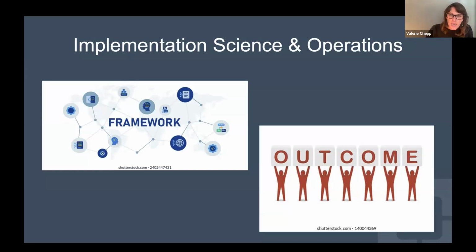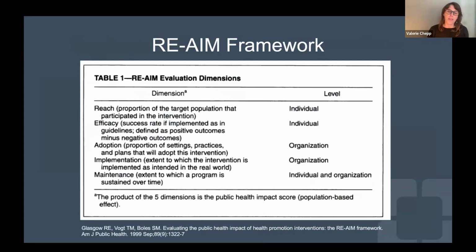And one common implementation framework that will appear later in our presentation is the RE-AIM framework. We just want to give this as an example of a commonly used framework. This is actually the framework we're using in our PCORI project. And the RE-AIM framework has these 5 dimensions. RE-AIM is an acronym which stands for Reach, Efficacy, Adoption, Implementation, and Maintenance. These are things that help evaluators and implementation scientists pay attention to when they are evaluating an implementation effort.